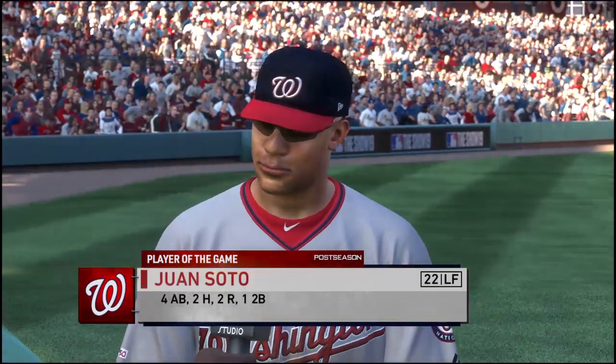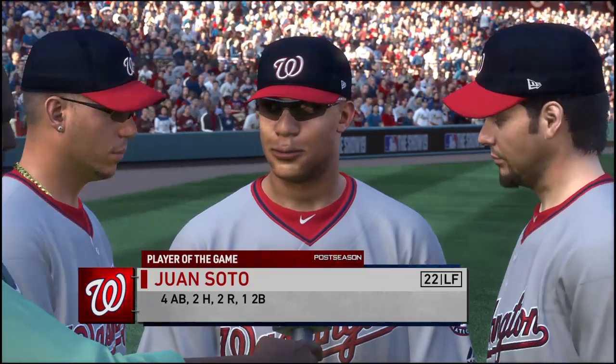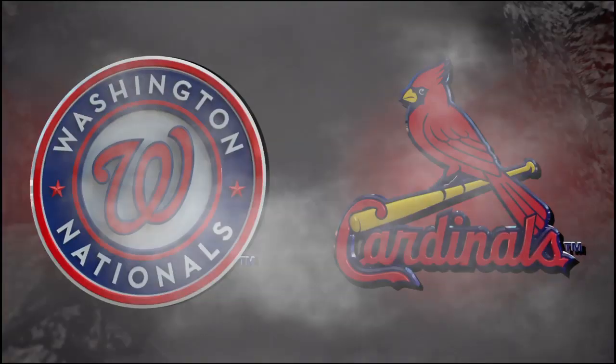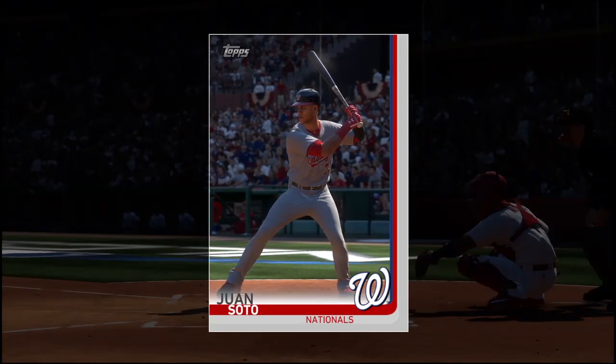And there's no better time of year to come up big for your team than in the postseason, and that's exactly what this man did. He's our top player of the game. And obviously, every game is so important in the postseason. So when you come to play like he did and make a big difference for your team, it's something that won't be forgotten.